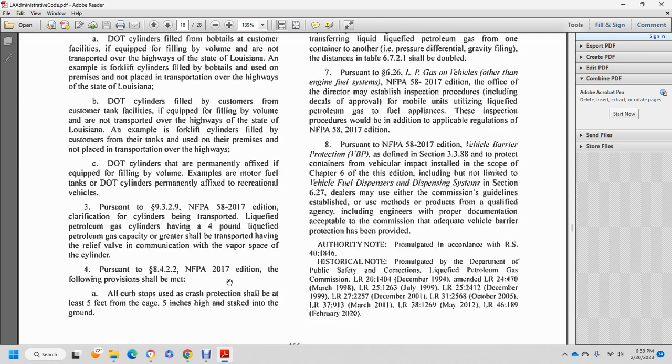Pursuant to 9239, National Fire Protection Association Code 58, 2017 edition, clarification: cylinders may be transferred to liquid petroleum gas cylinders having a 4-pound liquid petroleum gas capacity. Greater than that shall be transported having the relief valve communication with the vapor space of the cylinder.